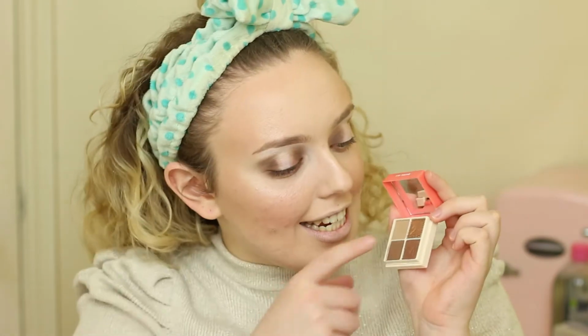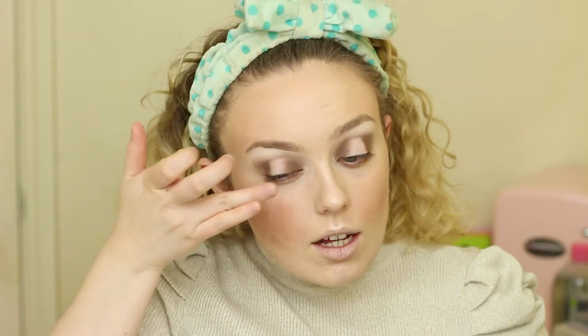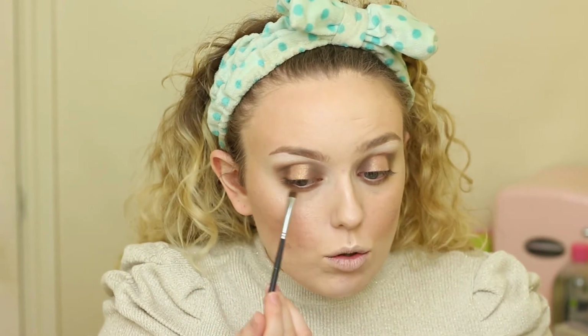So I'm gonna move on to my center shade, and I'm gonna go in with number 2. And when I swatch this, this does look quite thin, almost more like a topper, so I think I'm just gonna go in with my finger, really. Oh no, okay, this is more pigmented than I thought it was, and it's a very pretty shade of gold. And then I am just gonna take it on a brush on the lower lash line. It seems to pack on fairly well there as well. Did do better with a finger, but seems okay.